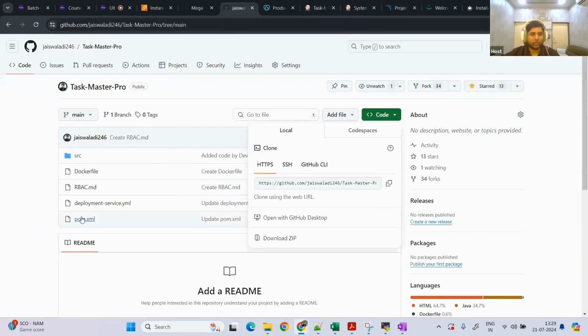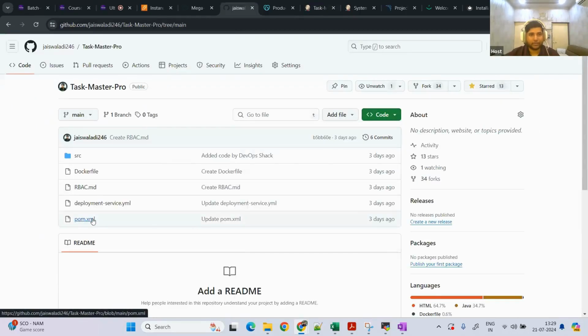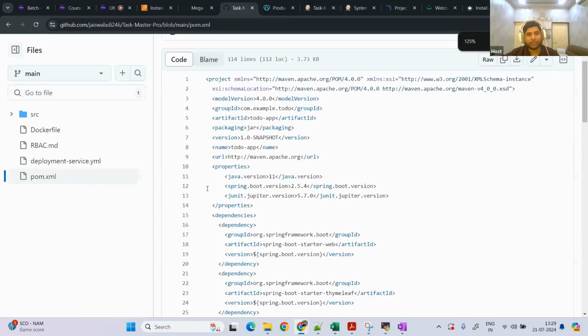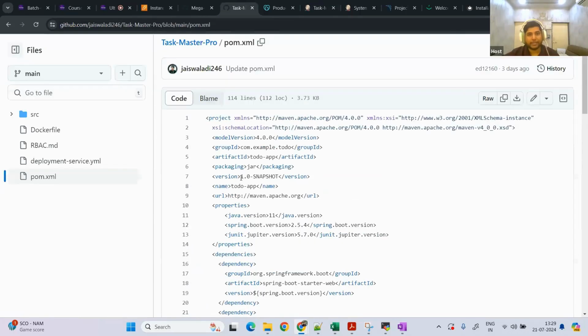Now what I want is to configure the Nexus stage so that we can publish the artifact to Nexus. Now, if I go back to the repository, one very important thing you will see here is it's written as 1.0 snapshot. And I'll explain in a bit why this matters.